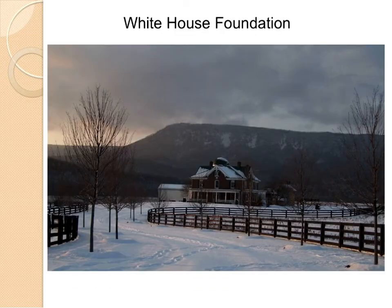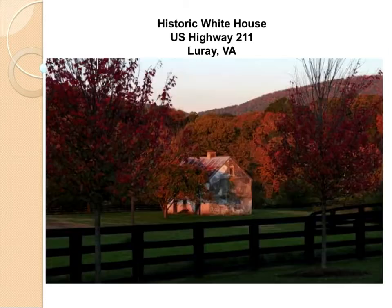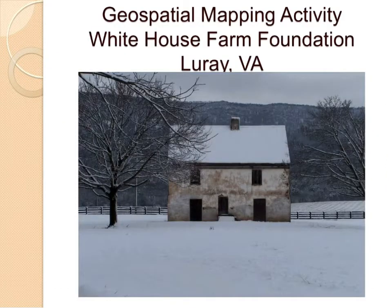I was looking for the picture. Now you can see the picture on the screen. The picture that you're looking at is the farmhouse that sits on the property. You can't see it in this picture, but off to the left is the historic Whitehouse that I just showed you the other picture of. Let me go back to it so you can see it again. That's a picture of it in the fall, and this was a picture of it in the winter.